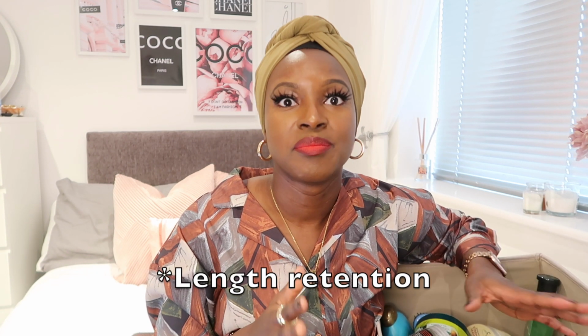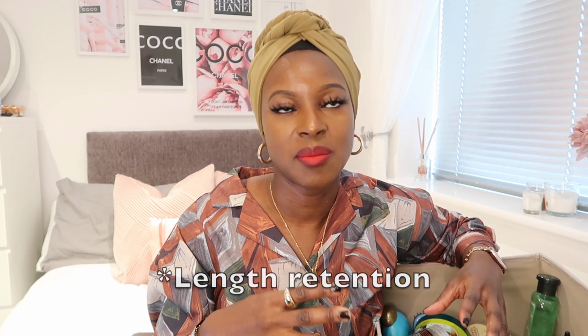And also, if you do have your hair down at any point, then just be mindful of protecting your ends, because if your hair's rubbing on your clothes, it's going to be breaking and then you're not going to see any growth. So protect your hair, protect your ends all the time. Even when I do my turban styles, I try to make sure my ends are tucked in and tucked away as much as possible. And then I've already touched upon the sleeping one, which is to use a silk or satin bonnet to sleep, because that will massively help as well.